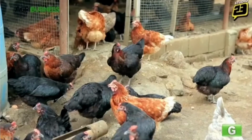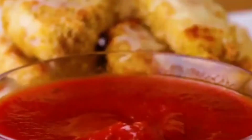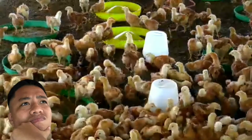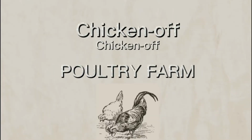This is a chicken. We all immediately think of them as food. From our all-time favorite snacks to main courses, and even associated with a lot of styles of how to cook and serve it. But have you wondered what is going on inside their bodies? Come on, let's take a trip to Chicken Off Poultry Farm.